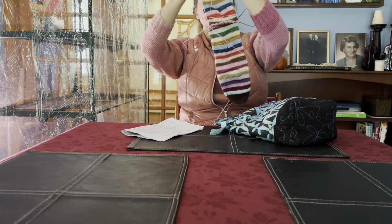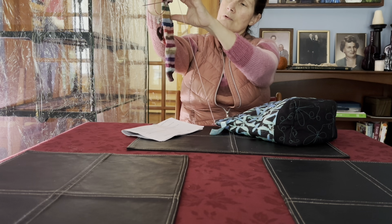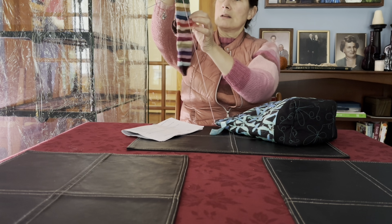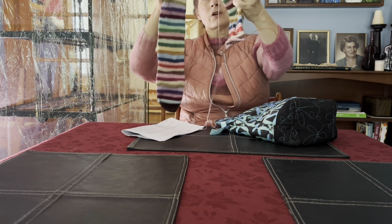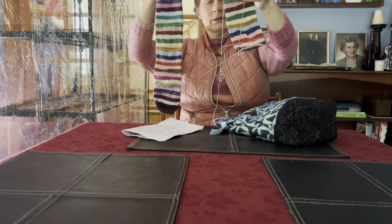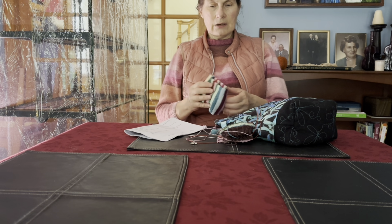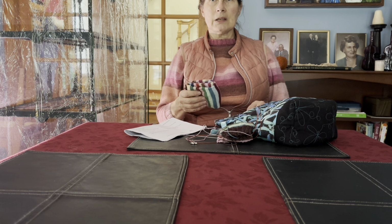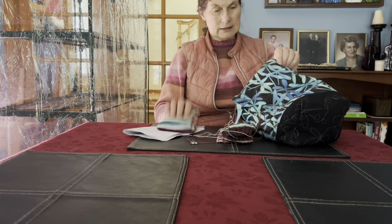What if I do it this way? So I have 1, 2, 3, 4, 5, I think 6 stripes to go till I get to the heel. So I'm just working on these somewhat during the day if I need a break. Sometimes if I have a Zoom meeting or something that I don't have to participate in or contribute to, I'll knit a little bit during that.